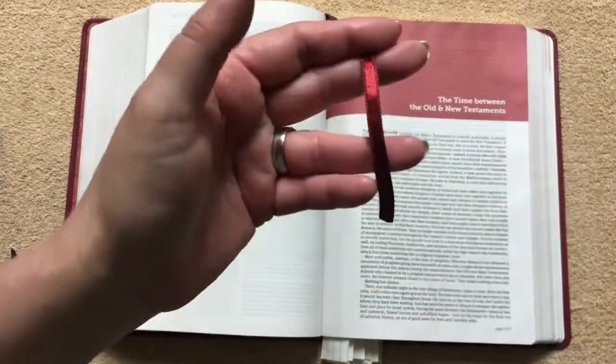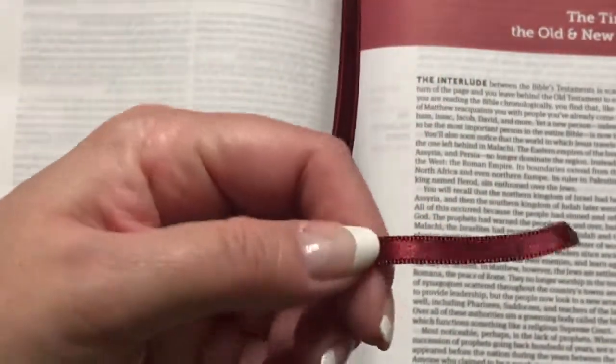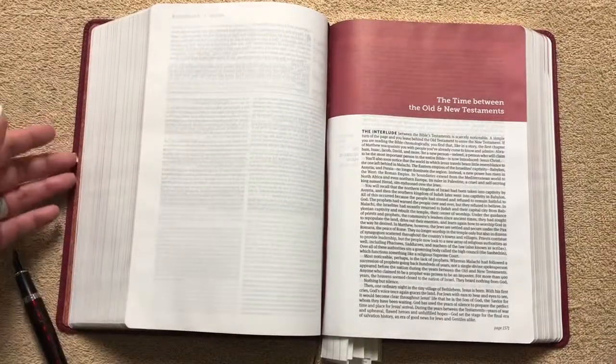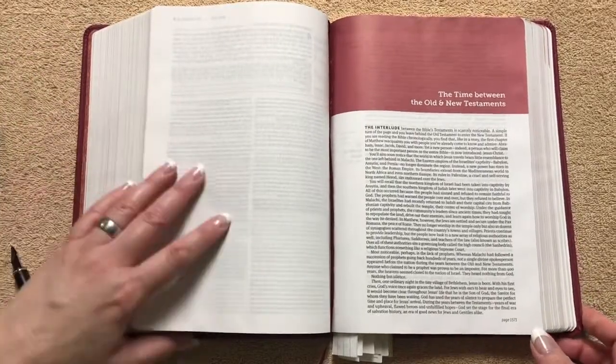Then we will get to our ribbon. So we just have one ribbon. It is a double-sided satin, but it is a thinner ribbon. So I would really like to see them start using wider ribbons and putting more of them in a study Bible, like at least give us 3.